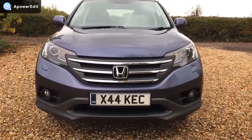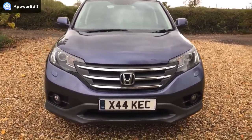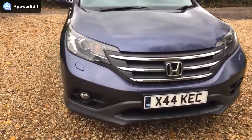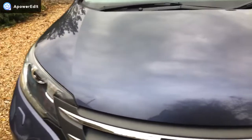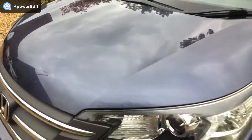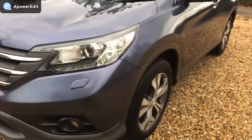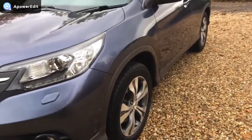Front of the car really clean, lights, lenses clear, intact, no cracks or condensation. Front bumper very clean indeed, no obvious marks there. Likewise, the bonnet of the car exceptionally clean. I'd have to get a microscope out to find anything on there. It's almost blemish free. Coming down the near side, passenger side, again very clean on the panels.